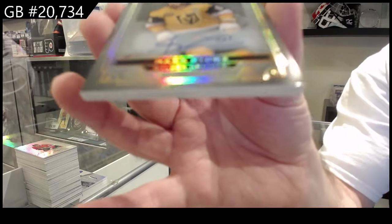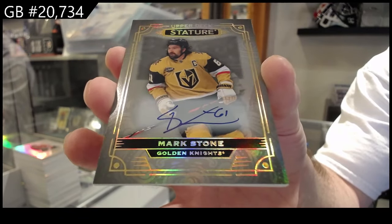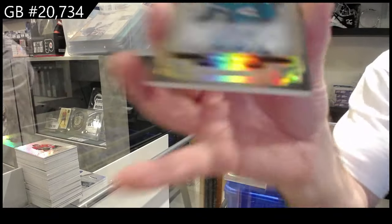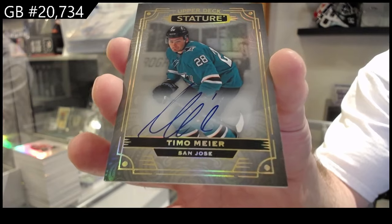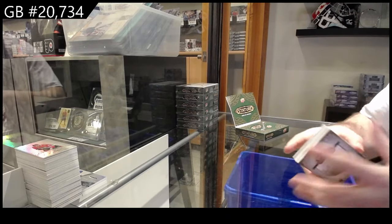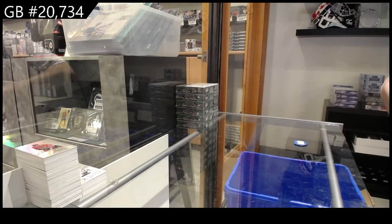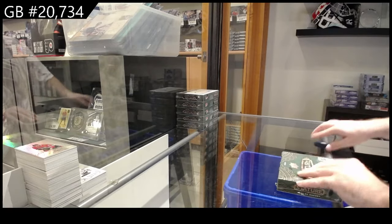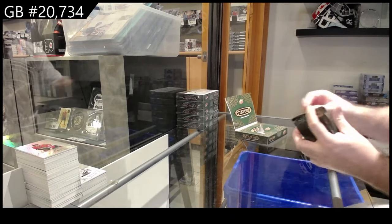Autograph, Mark Stone for Vegas. Stone for Vegas. Autograph, Timo Meier for the Sharks. Well, that's another 2 auto box. Let's see if the same thing happens. And a Skaters of Buchnevich for the Blues. And that was 9 cards. So I do wonder if that's going to be a reoccurring theme in this. Hopefully not, but hey, stuff happens, right?